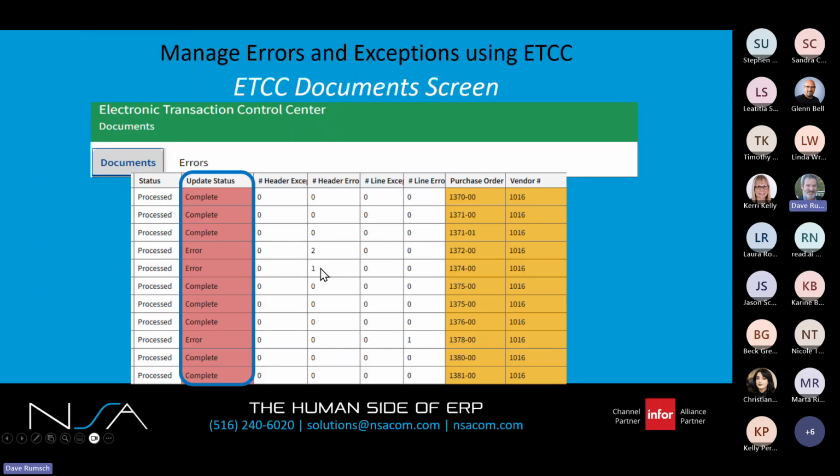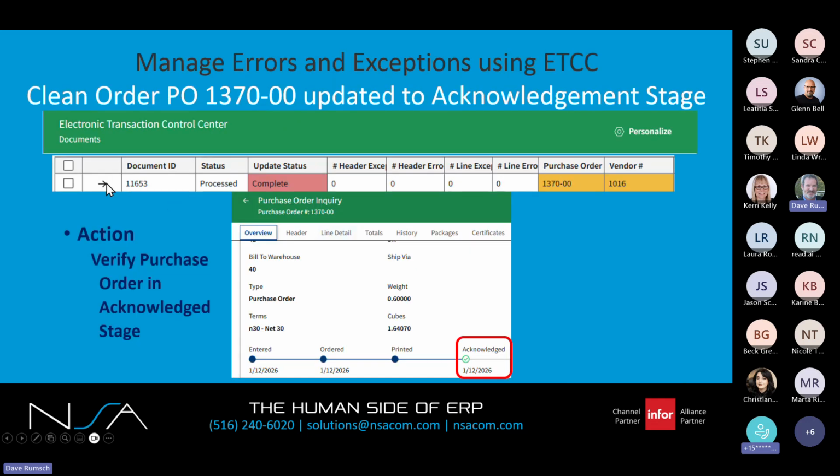Here you can see I've got 3 errors at the header level, and I've got 1 error at the line level. Again, it's indicating my purchase order and my vendor. There's a drill down on the left, and when you drill down into one, such as this one right here, notice here's a complete one for this purchase order, 1370, for that vendor. It processed complete. That means that it went through and it moved the purchase order to the acknowledge stage, and it updated what it was told to update at the line level for that purchase order.